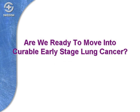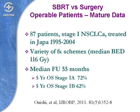One of the questions that always comes up when we start talking about SBRT is, are we ready to move this particular technology and this particular treatment to patients that have curable early-stage lung cancer? And by curable, I mean they're medically operable, so they could actually have the gold standard surgical removal. This is a paper that was published in 2011 that had 87 patients with stage 1 disease who were candidates for an operation. They were treated in Japan, and the 5-year overall survival for stage 1A disease was 72%, and for stage 1B disease was 62%, suggesting that SBRT could be a reasonable approach for even the operable patients.